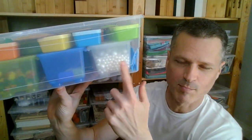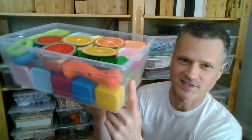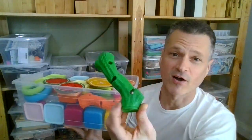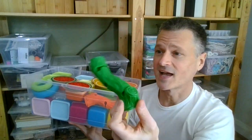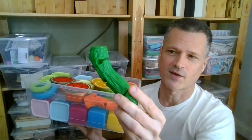I also love using pearls as bubbles if you're doing a bathtub scene too. And then I have pom-poms for a giant ball pit or something like that. So this is very colorful, kid-oriented. Dog toys are always a fantastic place to find miniatures. Like these logs just look cool anyway.